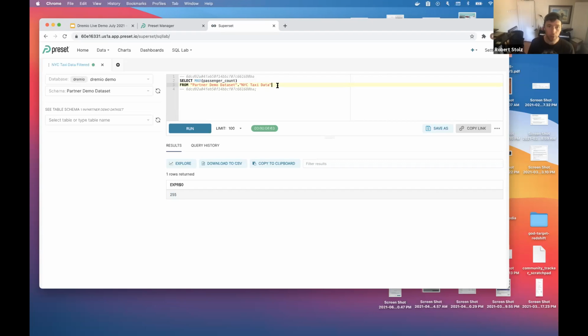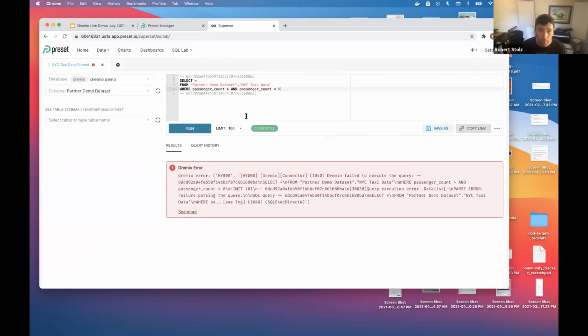So let's say that we wanted to do this. What we're going to do is just select the rows where passenger count, let's say, is greater than 0. There's quite a few records where it's 0. And let's say less than 8, because fitting more than 8 people, even if it's a taxi van, seems a little bit unrealistic. So what we could do is run this query first.